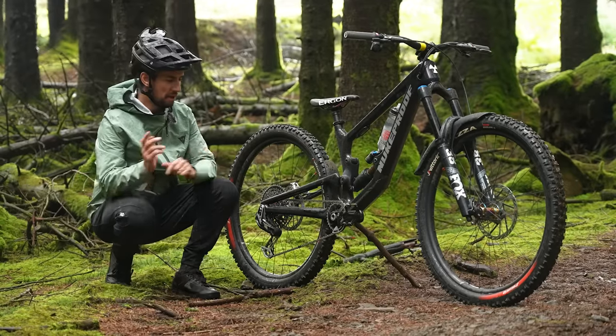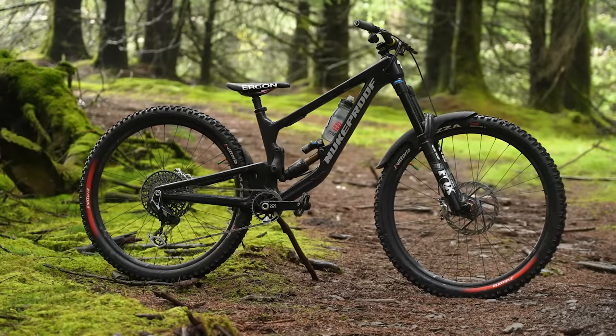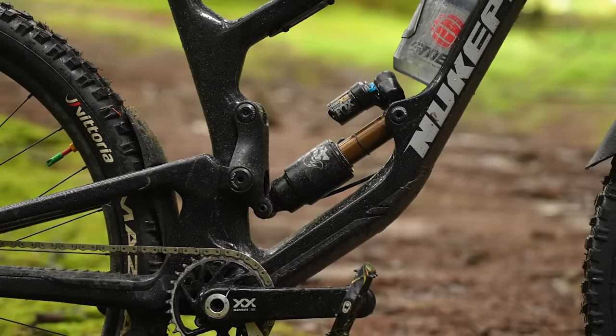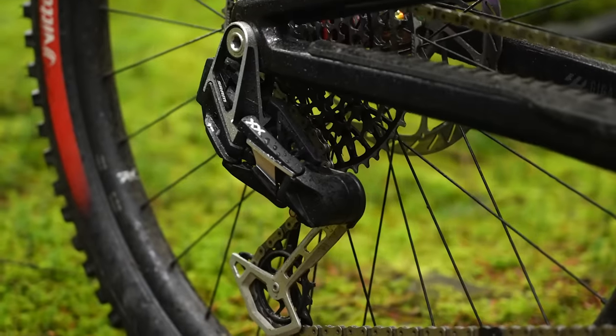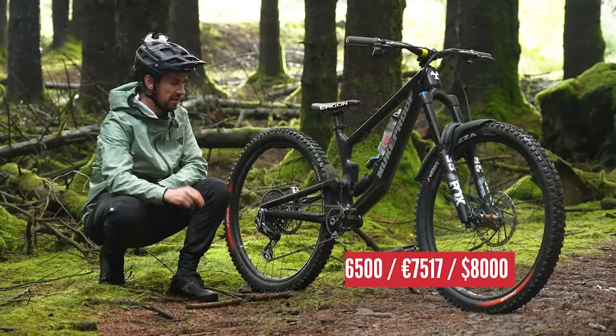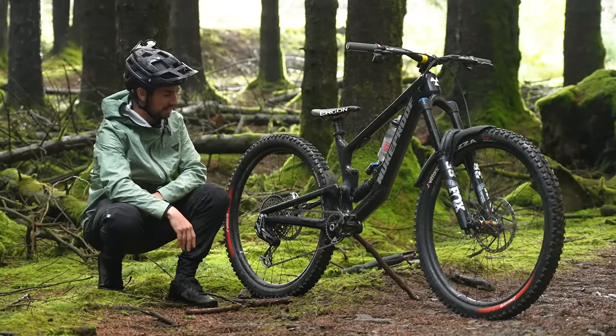The superbike that Mark is going to be riding today is my Nukeproof Giga carbon frame custom build. You may have seen the video where I spec this out. It's a beautiful bike. It's got the full SRAM AXS transmission, all the lovely lightest and greatest gear. It's worth about £6,500, $8,000. So when it comes to superbikes, I think that's a bit of a bargain actually.